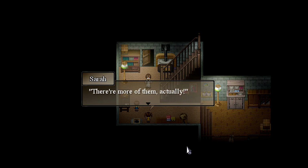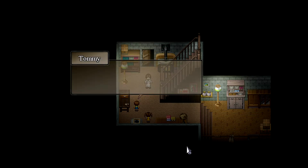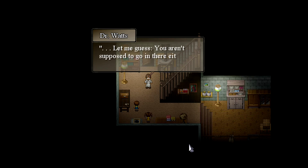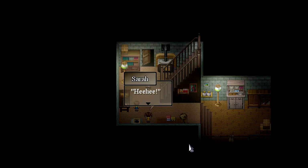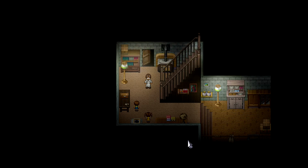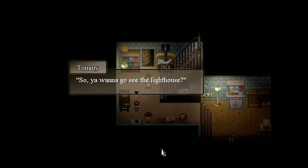There's more of them, actually. Where? Inside the abandoned lighthouse. It's just beneath this cliff. Wanna go see it? I got the keys. Let me guess. You aren't supposed to go in there either. Wow. Remind me to never keep any long cabinets around you two. Okay. So, you wanna go see the lighthouse?